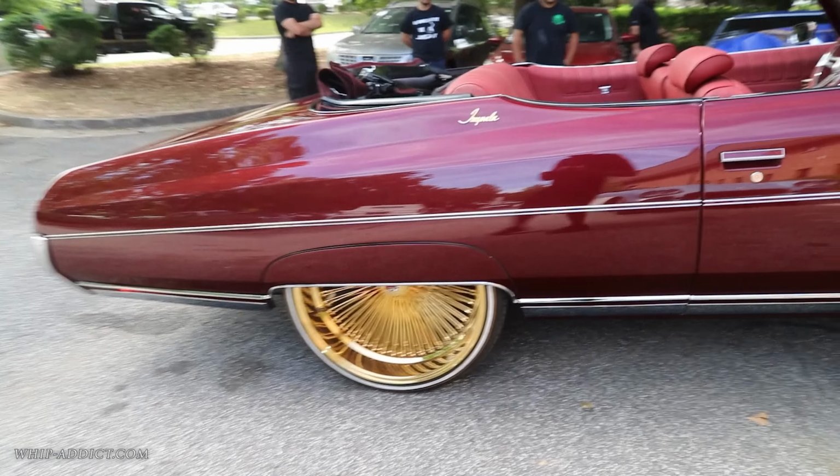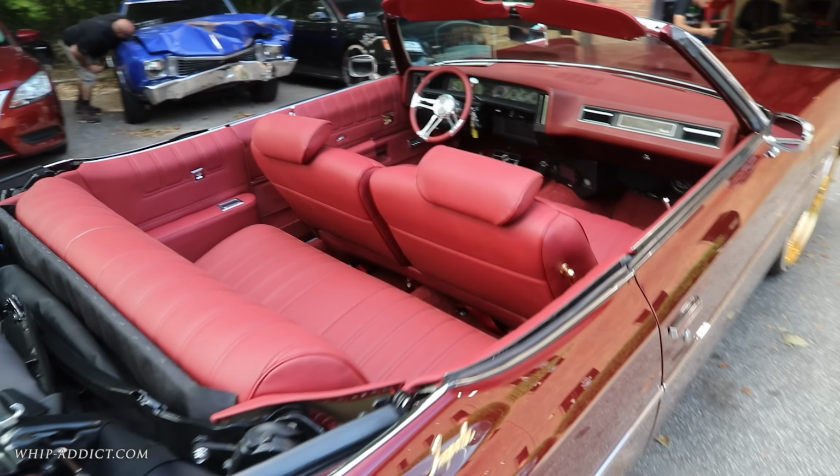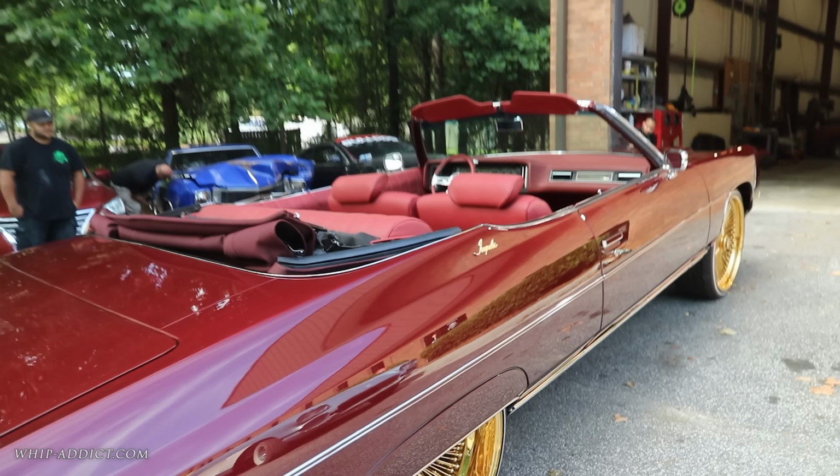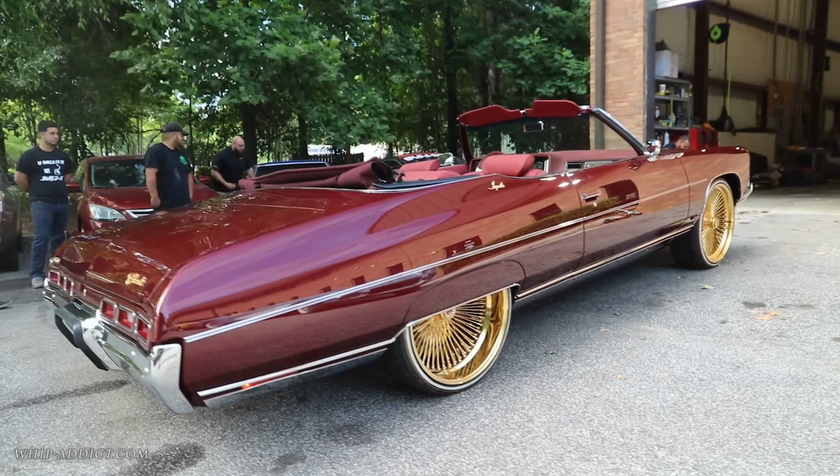Twin turbo, big motor, A1 interior, A1 paint, frame off, all the suspension. I mean, ain't missing a beat.